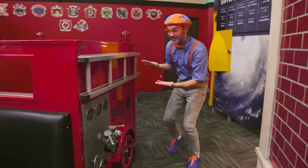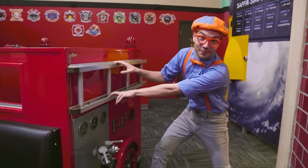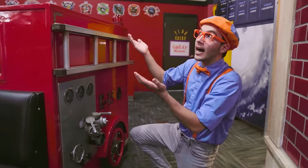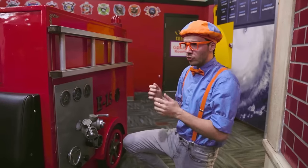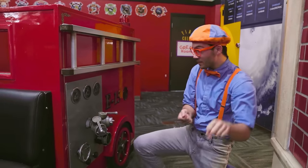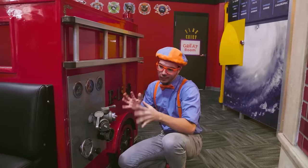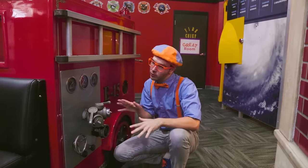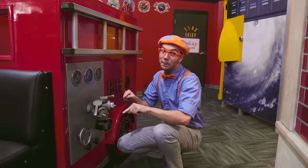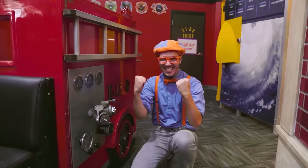Whoa, and look at this. This is a very important part of a fire truck. This is the fire ladder, and it's really helpful for helping firefighters get up to really high buildings to save people and to use their hose to put out the fires. Oh, look, and these are the valves where you hook up the hose. But this is a really big fire hose. It's not like a regular hose you might have in your yard. It's really, really, really powerful to push out the fires and make everyone safe. Come on.